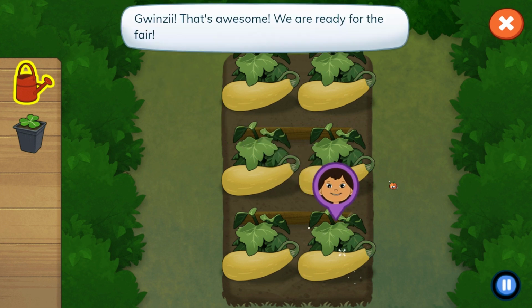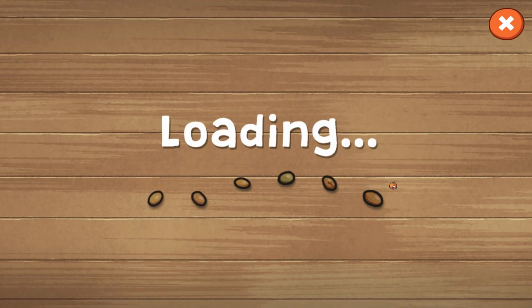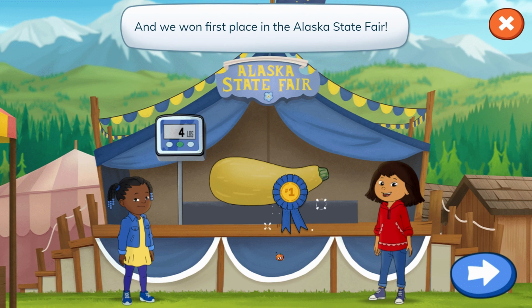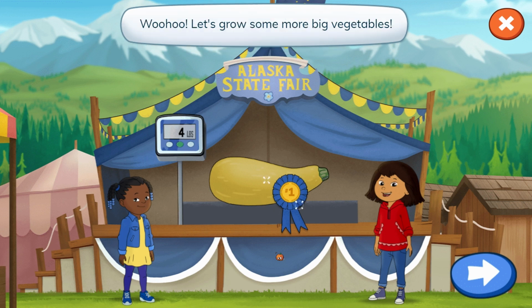We are ready for the fair. Let's see how much the squash weighs. We did it! That squash is huge! And we won first place in the Alaska State Fair! I can't wait to share these yummy vegetables with our friends and family! Woohoo! Let's grow some more big vegetables. Tap the button to choose another vegetable.